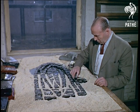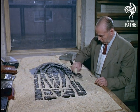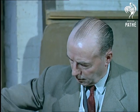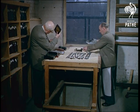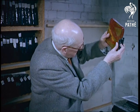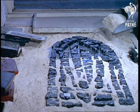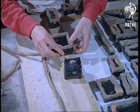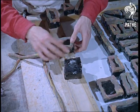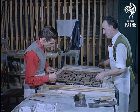To see that the finished window will look exactly as visualized, the cut glass is placed in order and first covered with sawdust. The sawdust covering gives the craftsman his preview. Plasticine is placed round the slabs to stop the concrete encroaching on them when it's laid.